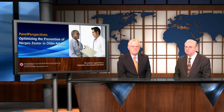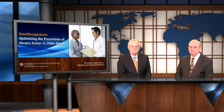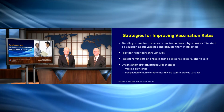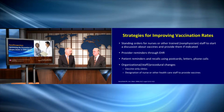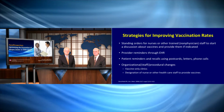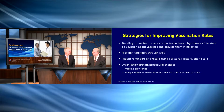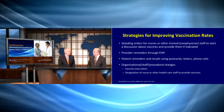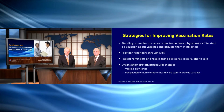So there are some specific strategies for improving vaccination rates. Something that we use a lot in our office is standing orders. This is where the nurses or other trained non-physician staff start a discussion about vaccines and even provide the vaccine if it's indicated. The provider can get reminders through the electronic health record. Those prompts are useful in getting vaccines done, especially annual vaccines. Zoster is different, so it's programmed a little differently. And the electronic health record is relatively new, so they may not yet know if they've gotten a vaccine before, but it's a start.